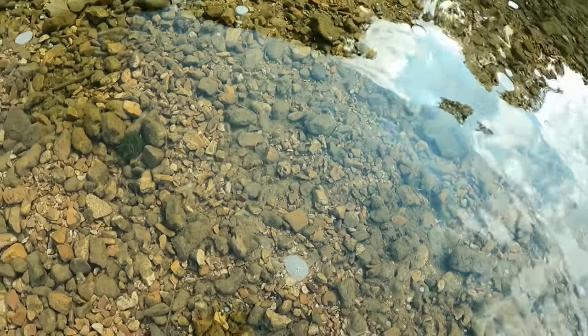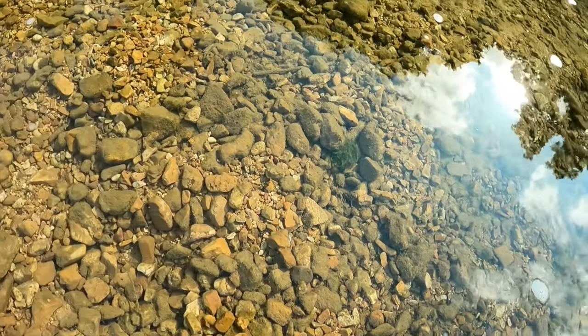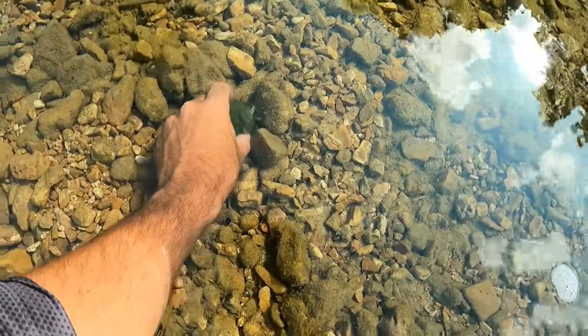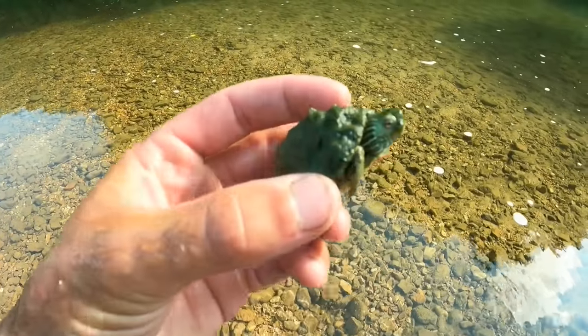Take a look around. You see all these rocks. There's one that stands out from the others. Do you see it? Look right in the middle of your screen. See this little fuzzy guy? That is not a rock. It's a baby turtle. Look how fuzzy and mossy he is.